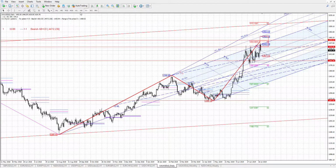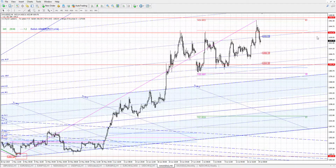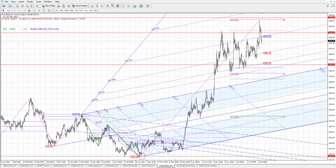Go to the H4. Oh, that's weird. So yeah, we're above pitchfork, same sort of thing, resistance and support, bullish ABCD. Oh, it's there. Okay. Alright. So not much to say about that really. It needs to come back within here, ideally, if you're selling it.